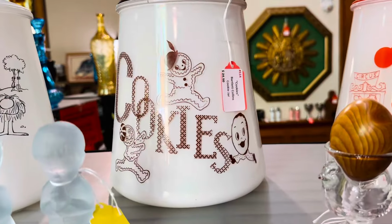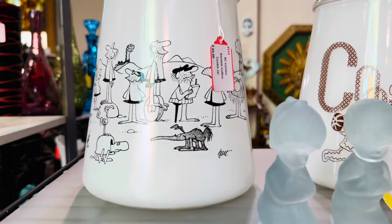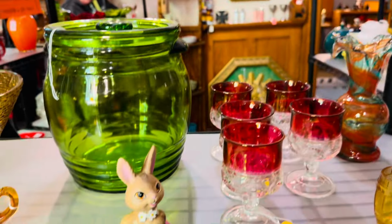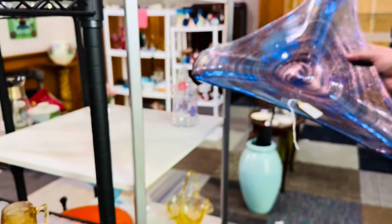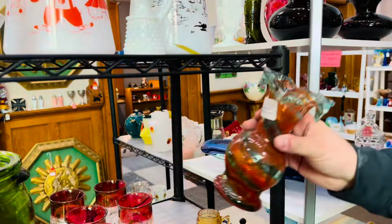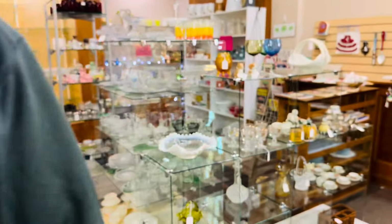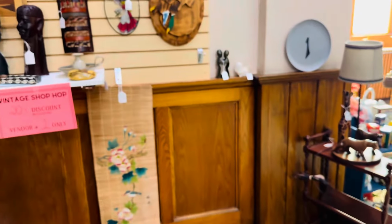Look at the gingerbread cookie jar. It's $24.50. And then there's this one. And then there's a clown one. And then there's this cute bunny. This cute bunny is $4.50. Ooh, that's really pretty, Frank. Murano, they say. Well, it's probably Murano style. Who knows? That's very pretty, too. Really pretty. We're on the altar. It's only $9.50. I don't know. But we're on the altar right now.